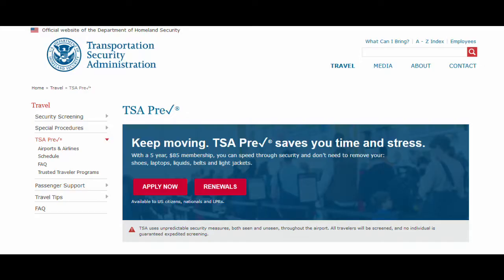What you do is they have a link on their website where you go and fill out a form, you schedule a date, you go in, you do fingerprint scanners, they do a background check on you, and you can do it for yourself and your significant other. And basically it just allows you to skip part of the line and hassle.